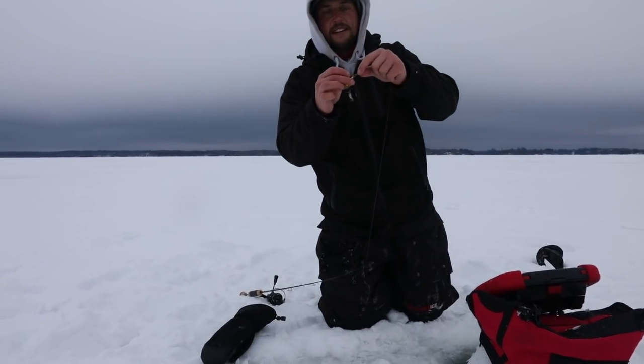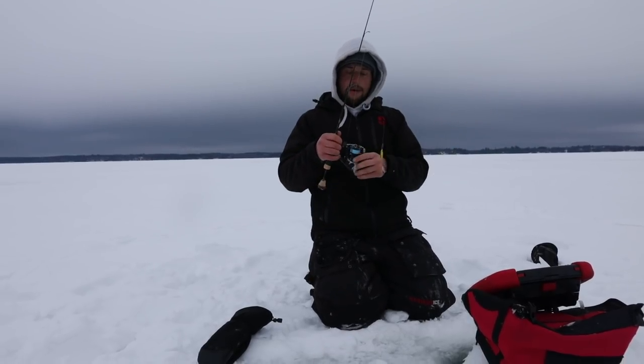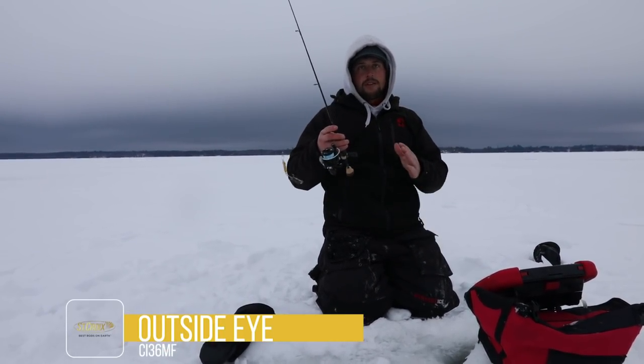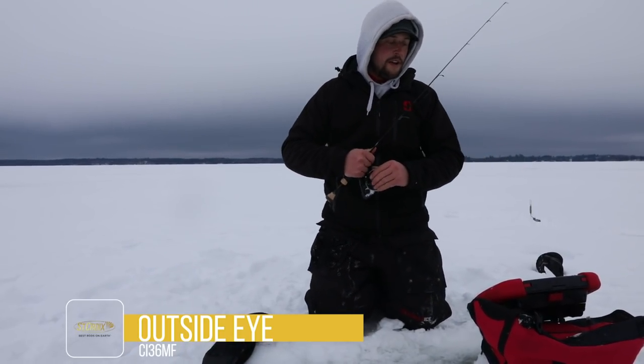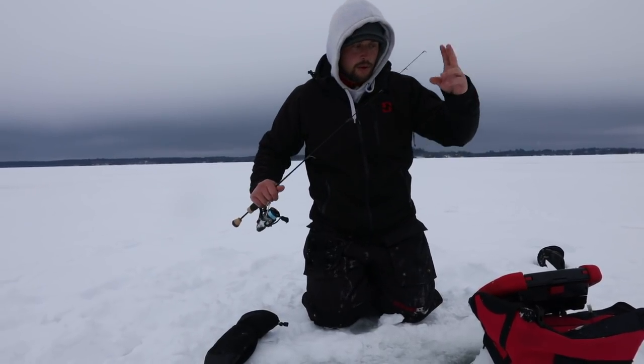A little cross-lock snap on there so we can easily change lures. We have 6-pound fluorocarbon to some braided main line. And this is a 36-inch medium outside eye CCI rod from St. Croix. It's all about matching the rod to the weight of lure that you're using.